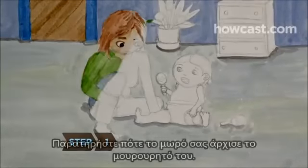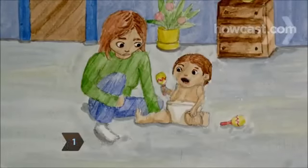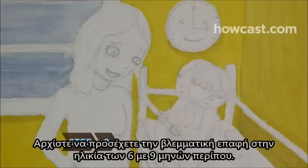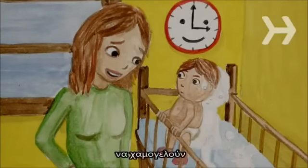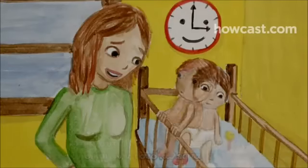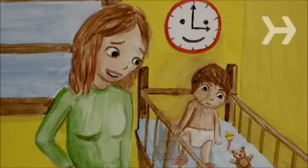Step 1. Pay attention to when your baby begins to babble. They should start at around 5 months old. Step 2. Begin monitoring eye contact at around 6 to 9 months, when infants generally start smiling in response to their parents' grins. Babies with autism tend to avoid looking at their parents.